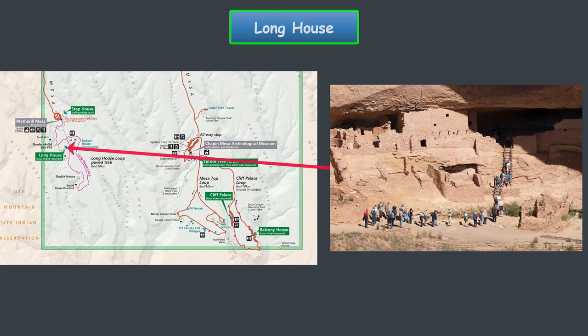Next up is the Longhouse. Longhouse is the second largest cliff dwelling at the park. Visitors will see kivas, a small spring, a dance hall, and majestic canyon views. Longhouse is located on Wetherill Mesa, about 1 hour from the park entrance. Visitors will need to descend 130 feet to the cliff dwelling, climb two 15-foot ladders, and ascend 130 feet back to the trailhead. This round-trip hike is just over 2 miles.